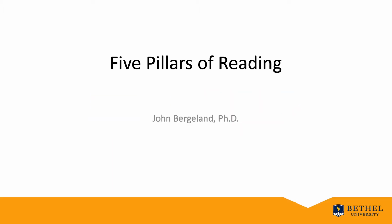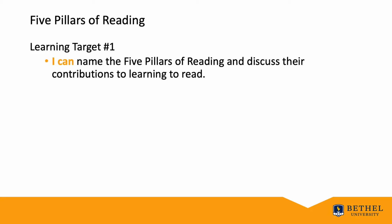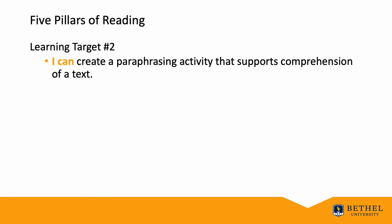EDUC 665. Today we will look into the 5 pillars of reading. Our first learning target for the day is, I can name the 5 pillars of reading and discuss their contributions to learning to read. Our second learning target is, I can create a paraphrasing activity that supports comprehension of a text. This is an important instructional strategy that you can leverage to develop literacy in your particular discipline.